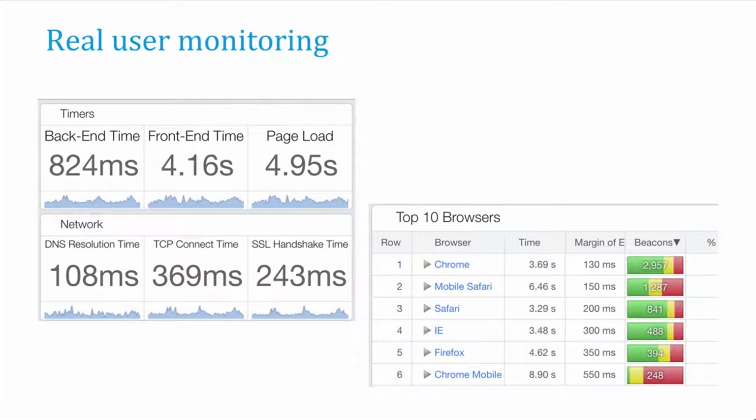We can see Chrome mobile isn't working particularly hot. Why is that? Because Android kind of sucks at JavaScript, and so we get to do some fun analysis like that.